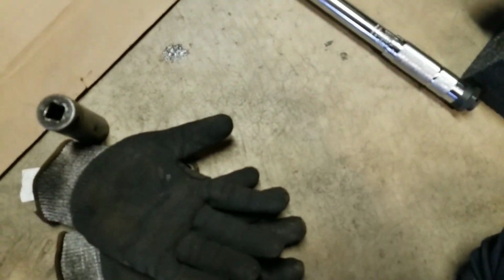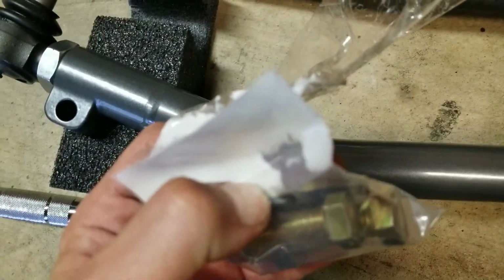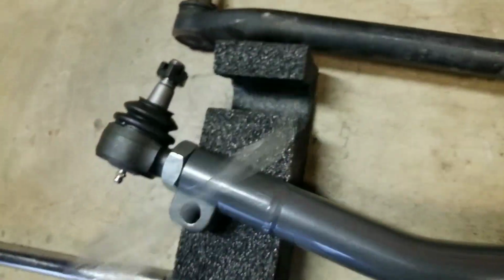It comes with the rings for the boots, so you can put the snap rings in. It comes with the snap ring for the boots right here. Okay, this one's already on there. This one I gotta put on, and then it's got the two nuts and the cotter pins.